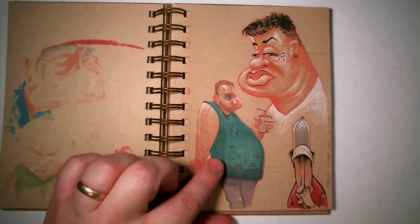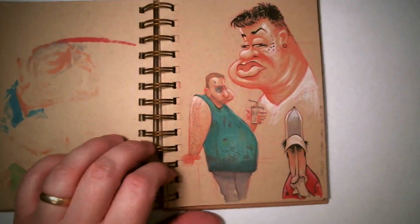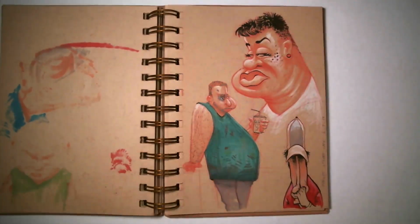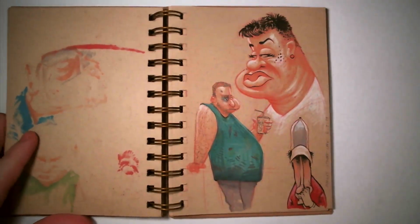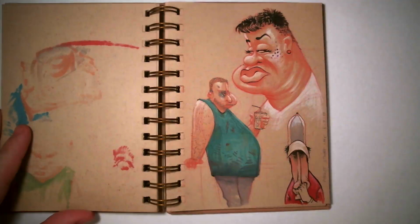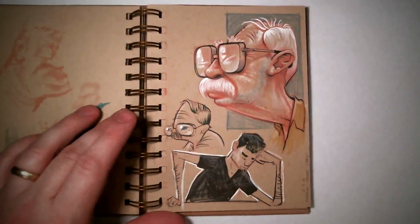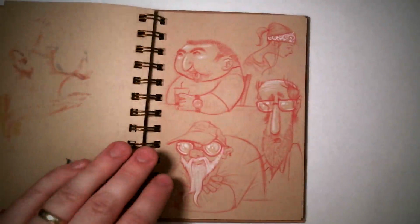This guy walked in and just stood there, kind of creepy, and he got his drink and he just stood against the shelf and stood against the counter and just kind of glared at everything. And he had a black eye and looked like he had just gotten out of a fight. He's just so unusual, I had to draw him. This guy in his thick glasses.